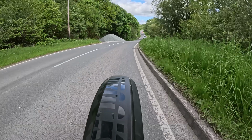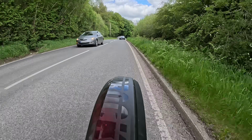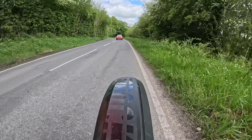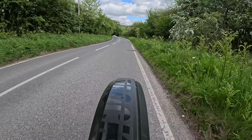Pleasing to see this clip. Every single one of them given the cyclist appropriate space.